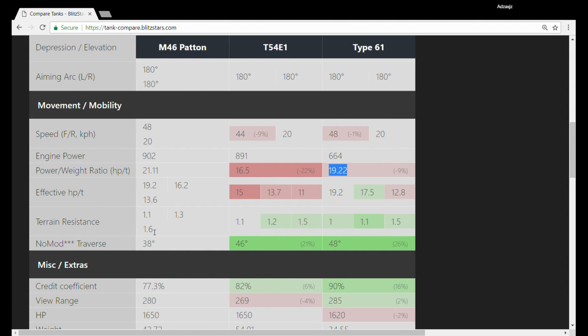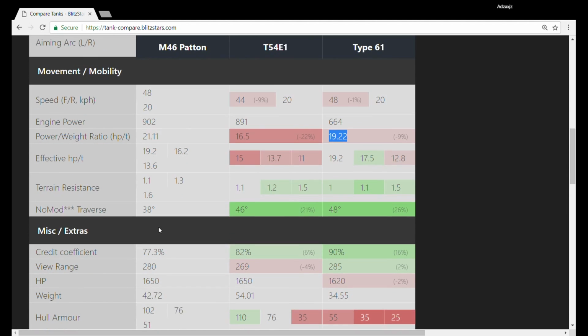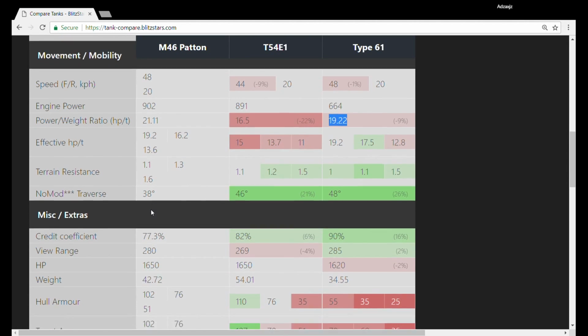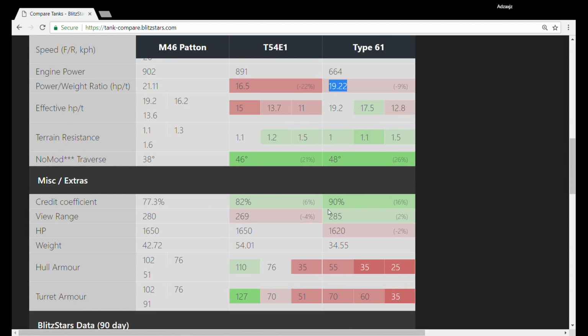Terrain resistances, yeah, it doesn't have anything astounding about it. No mod traverse rate, that I still don't understand what that is. Credit coefficient doesn't really matter, but Type 61 has better. View range, that does kind of matter. 280, that's decent, that is decent.